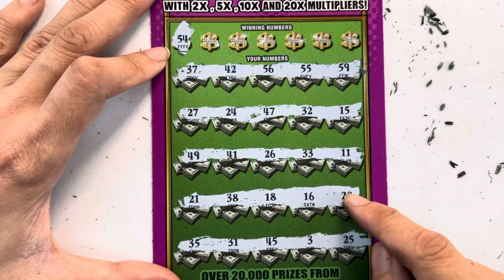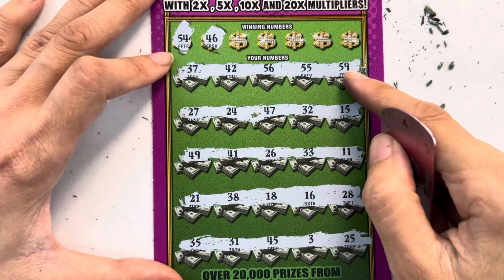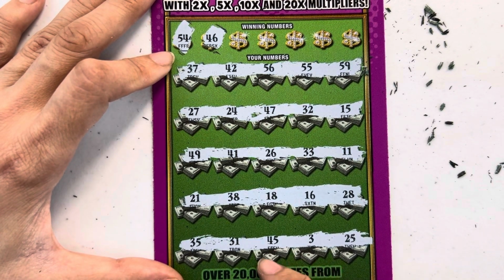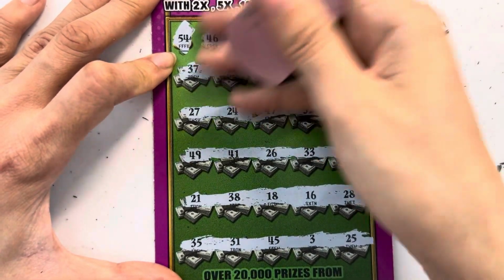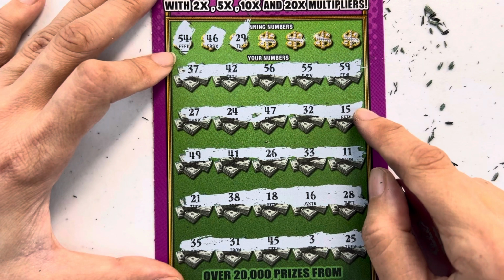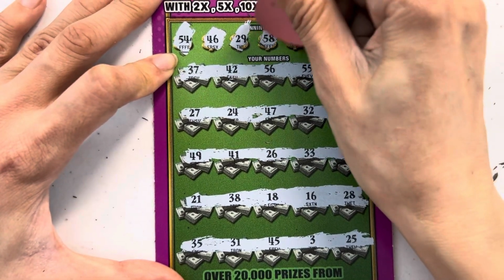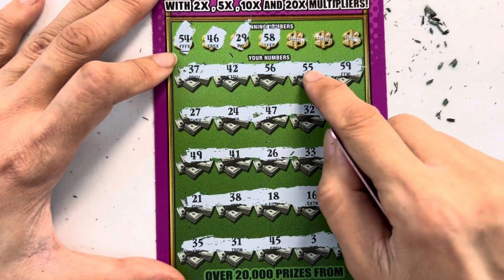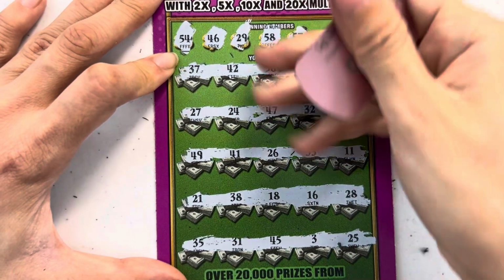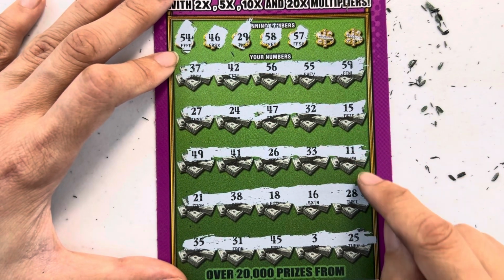54, 55, 56, 59. 46, 42, 47, 41, 49, 45, 45, 46, 47. 29, 24, 27, 26, 28, 21, 25. 58, 59, 55, 56, no, 57, 55, 56, 57, 57, no.